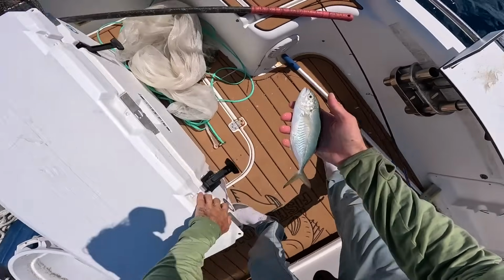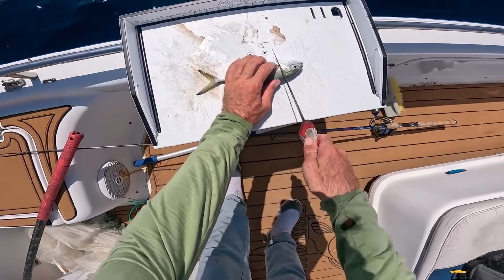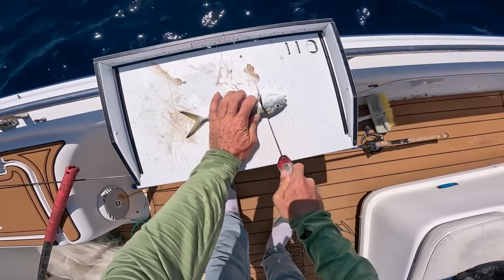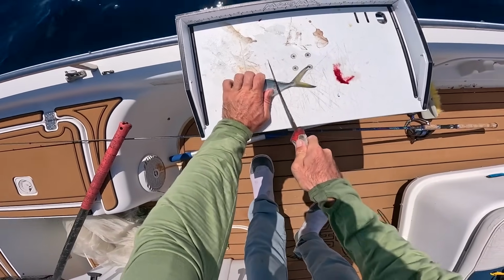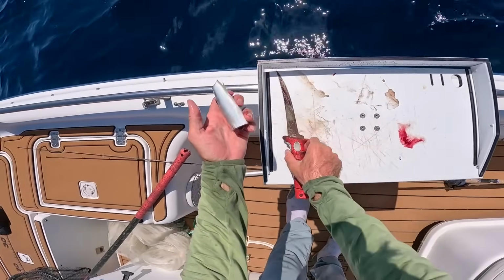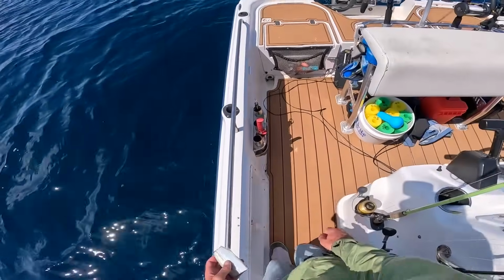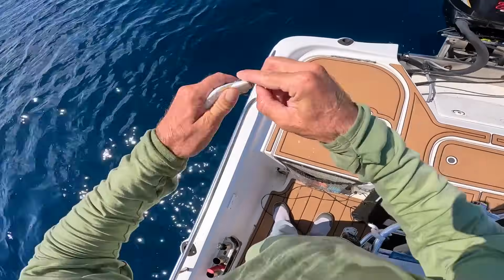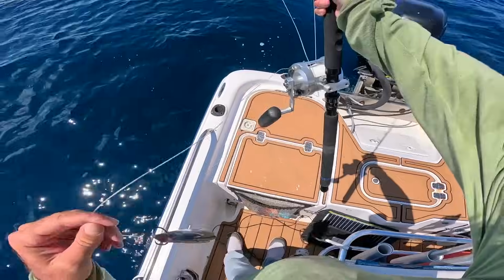To start at the spot, let's try this little blue runner here. A couple days ago, making chunks like that worked really well, and we had a lot of bites, but not a lot of success. So hopefully that'll be different today.